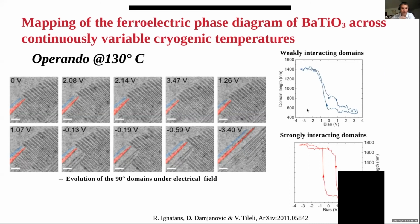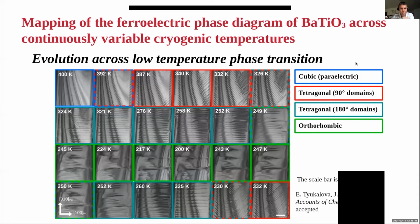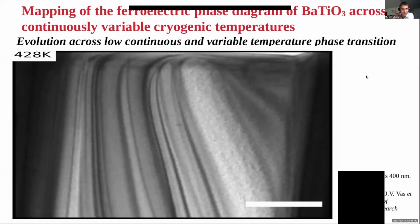First, we just follow the change of polarization by decreasing the temperature. We start from the high temperature cubic phase, 400 Kelvin, and then we went down in temperature. You can see that the different colors show the different phases that we have been able to image. Now I will go through the video of the same data set, so we can follow the change.